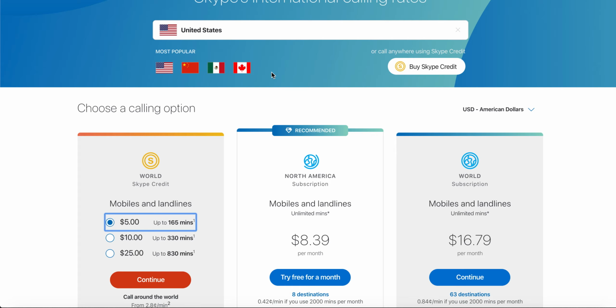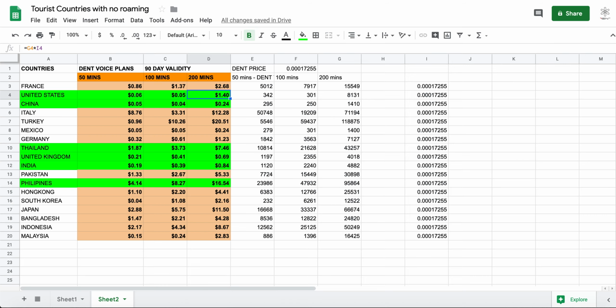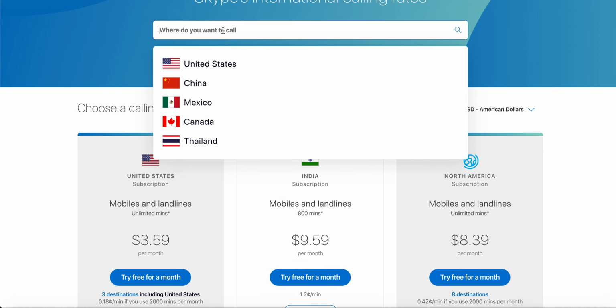The reason I picked United States is that it is quite big in terms of population and the number of tourists going to the US as well. It's roughly around 80 million tourists going. So the voice minutes calling using the Dent app are much cheaper than leading voice over IP providers like Skype. That's the point I want to make. So let's pick up on China now.